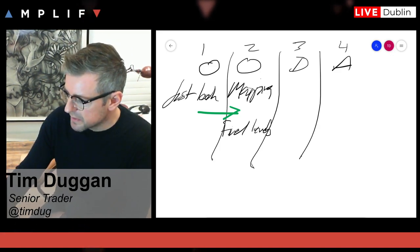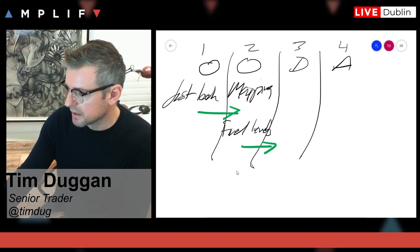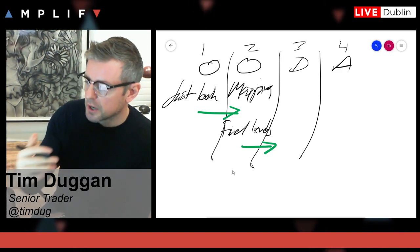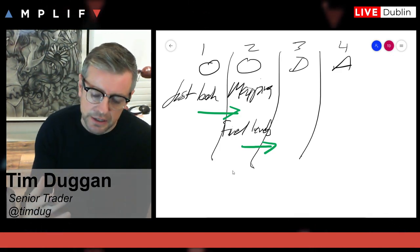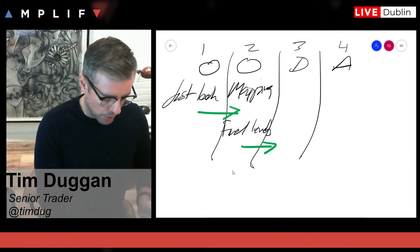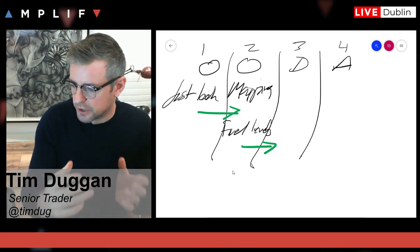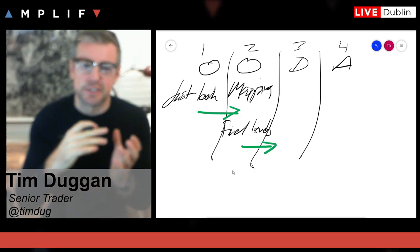Okay, so once we've done that, we're free then to feed forward again. We're moving forward now. Don't be sitting there thinking, well, Tim, I'm not going to be writing down, okay, I am now moving from the observe stage to the orientation stage to the decision stage.